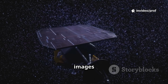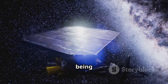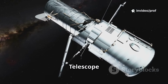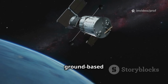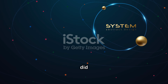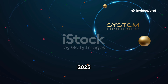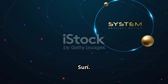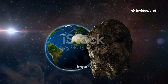Discovery: 1 July 2025 by the ATLAS Survey. Pre-discovery, or precovery, images show the object had been captured earlier, for example on 7 May 2025, before being recognized. Observational campaigns: major telescopes such as the Hubble Space Telescope, HST, the James Webb Space Telescope, JWST, ground-based observatories and space surveys have been engaged. Key perihelion passage: it will, or did, reach perihelion, closest approach to the Sun, around 29 to 30 October 2025, at about 1.4 astronomical units, AU, from the Sun. Closest approach to Earth is safely far away, 1.8 AU, so there's no impact risk.